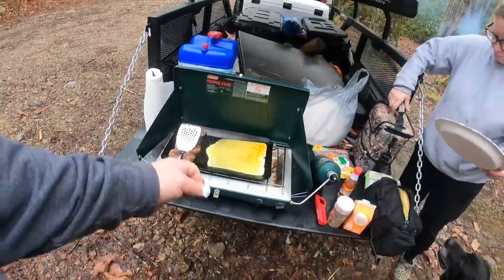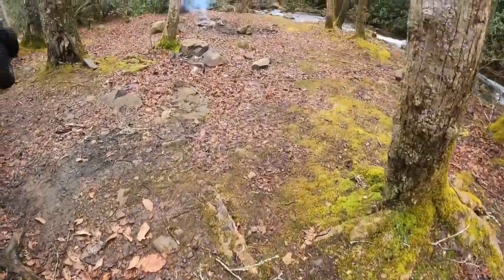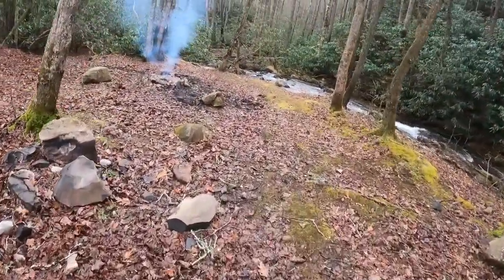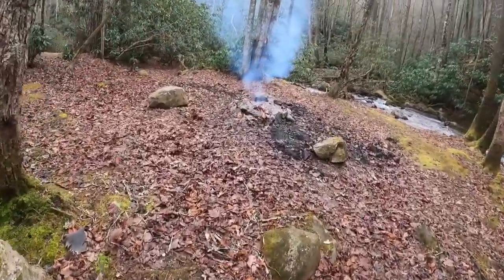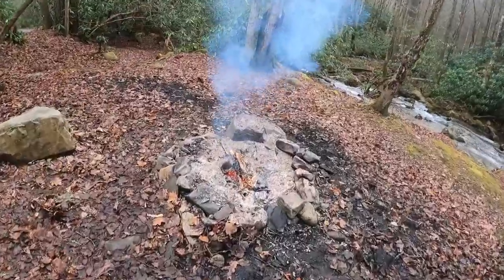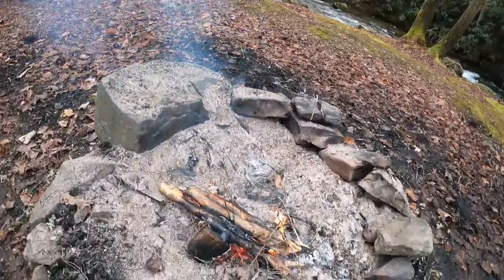It's weird cooking with the propane trying not to burn. I wish I had a thicker cast iron griddle top. That would be awesome. Just kind of a little fire going. I like fires when I'm camping.